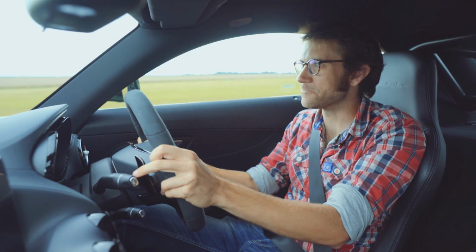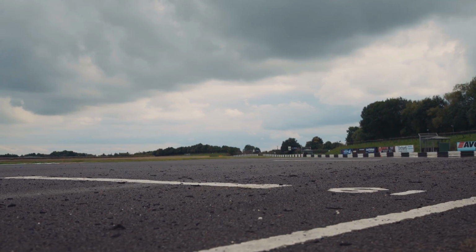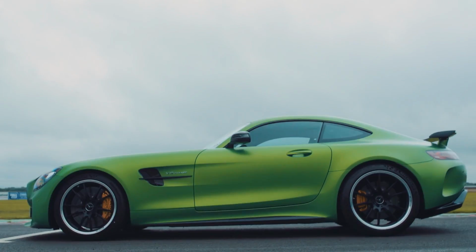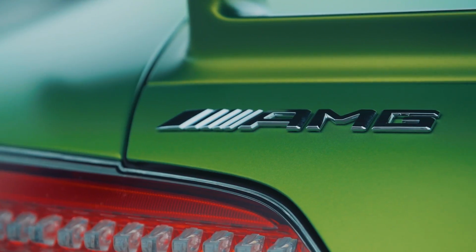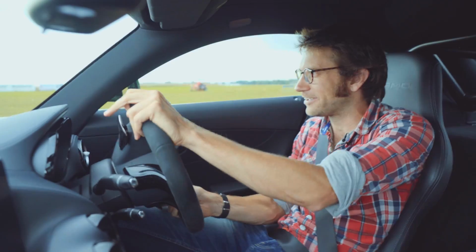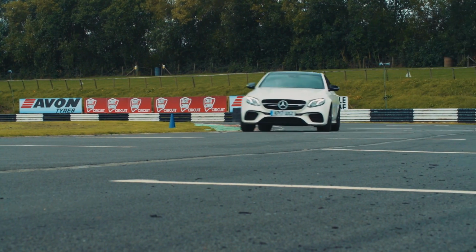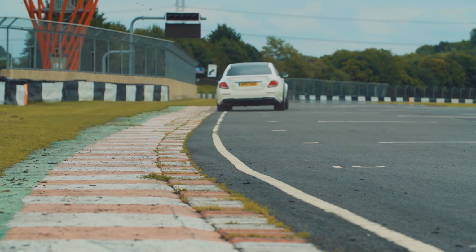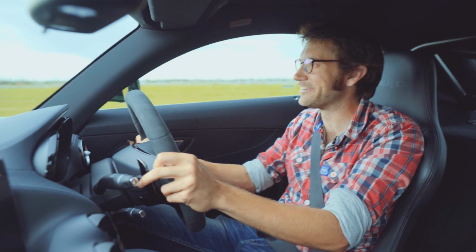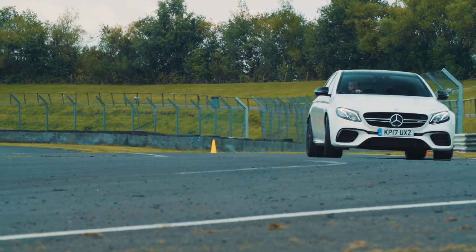Of course, given the choice between both cars, if I could have either of them and money was no object, then obviously I'm going to pick the GTR. I mean, it's just so exciting. It's a brilliant, brilliant car. But I love the fact that AMG have done a big saloon that's got so much of this in its DNA. It's a little bit silly, but it's also a little bit brilliant.